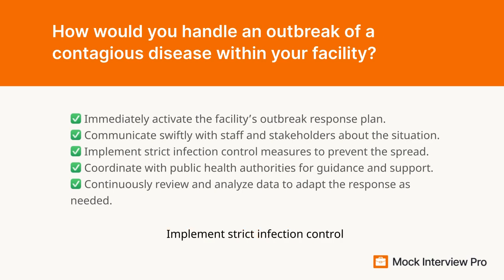Implement strict infection control measures to prevent the spread, coordinate with public health authorities for guidance and support, continuously review and analyze data to adapt the response as needed.